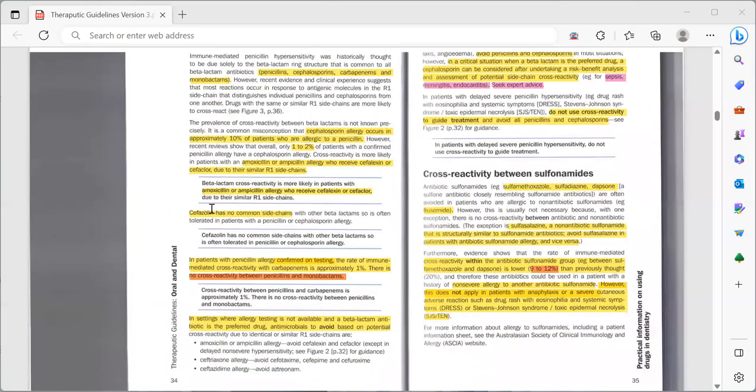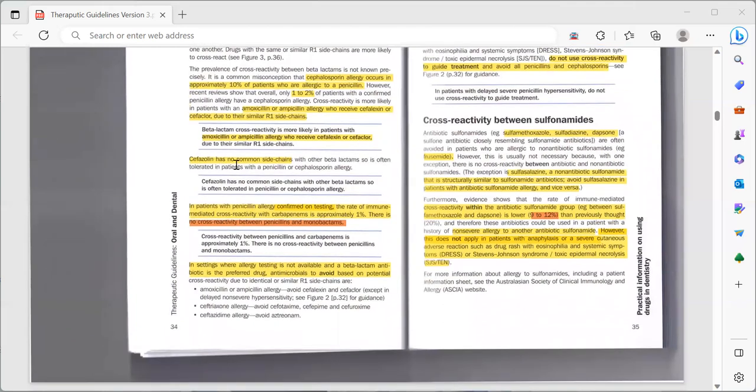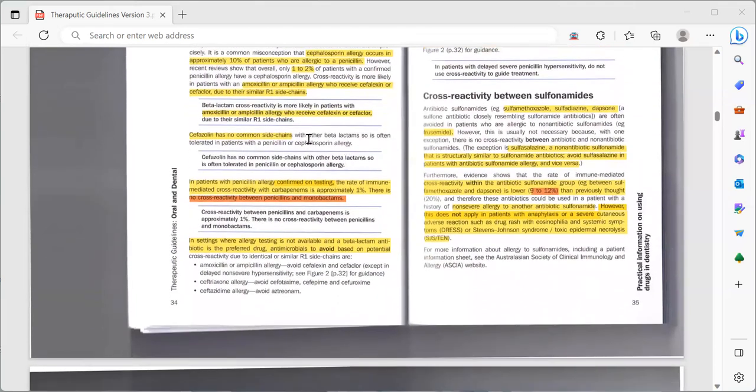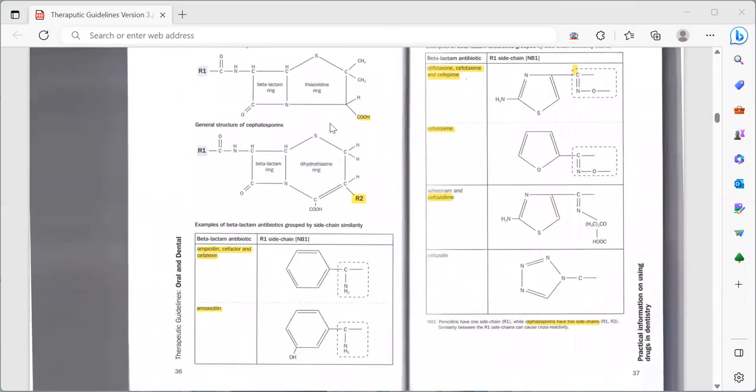Okay, then cefazolin has no side chain in common with the other beta lactams, so it is often tolerated in patients with a penicillin or a cephalosporin allergy. As we were reading before, the reason of allergy is the R1 side chain. But you can see here cefazolin does not have any side group which is similar to any of these. So it means this type of cephalosporin is safe to prescribe even in patients who are allergic to amoxicillin, ampicillin, or any other penicillin.